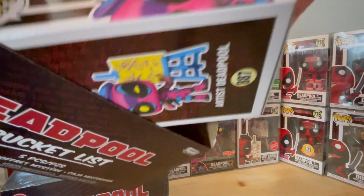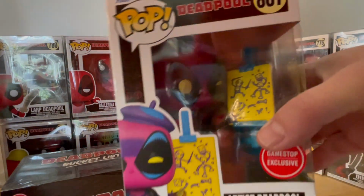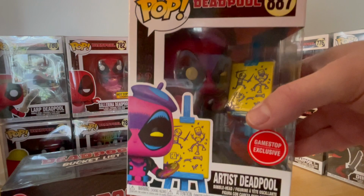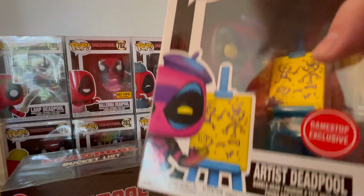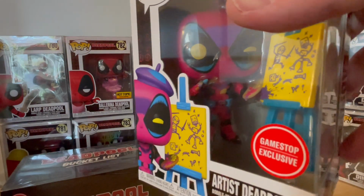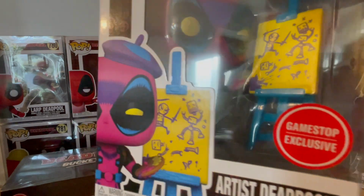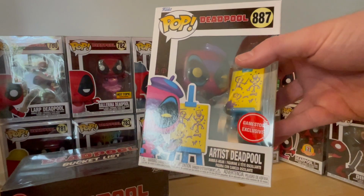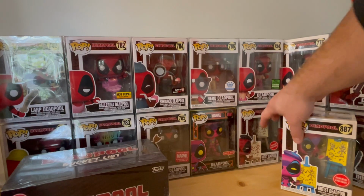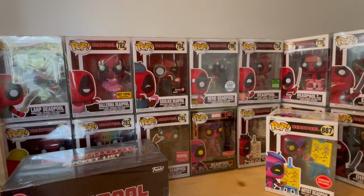No way. Look at this. Artist Deadpool. This looks like Blacklight. This definitely looks like Blacklight. Wow. Look how cool that is. So it's just like the GameStop exclusive Artist. Sorry, I'm trying to get it without the reflection. It's just like the last GameStop one, the Artist one, but it's Blacklight. Man, that's cool. Heck yeah. Score. So I actually got Artist and Blacklight right next to each other there. Look at that. Love it, love it, love it.